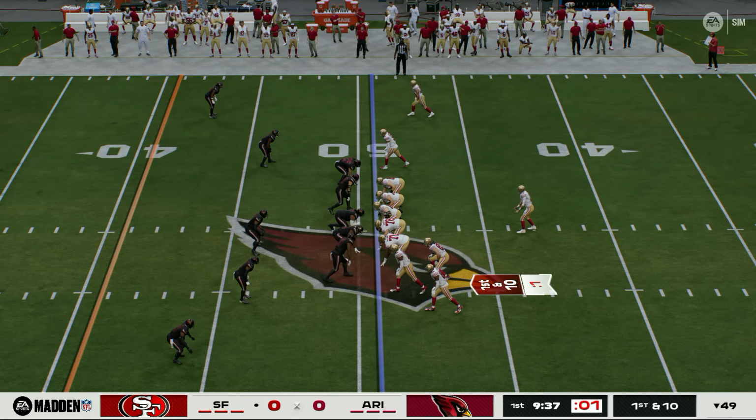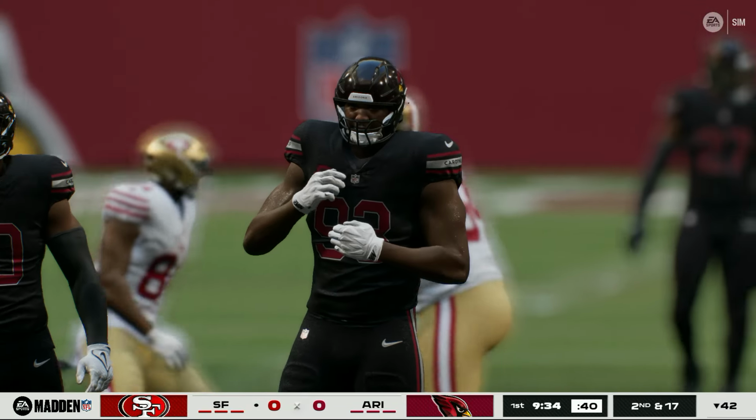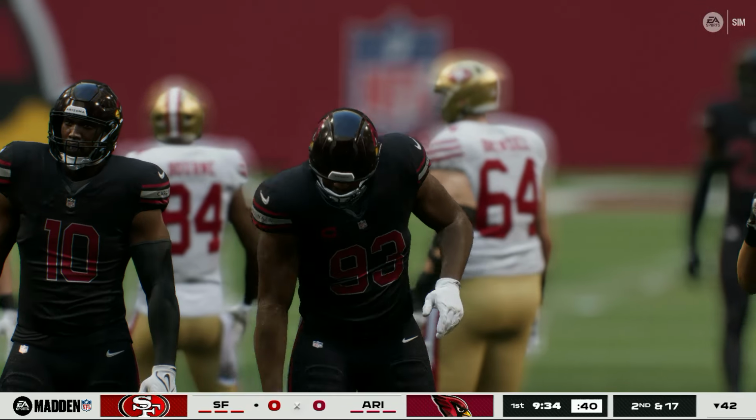The pass rush gets home, and he goes down. That's the veteran Calais Campbell in there to drop him that time. It's a loss of 7.